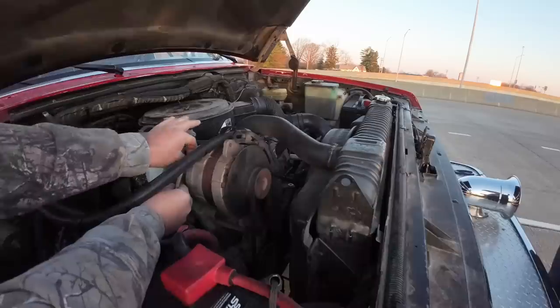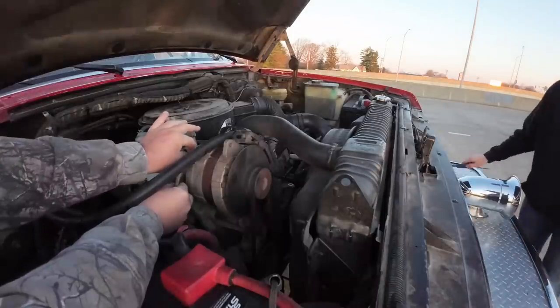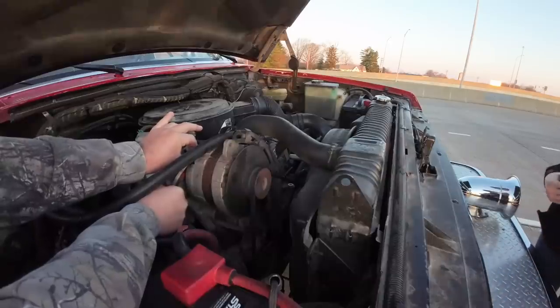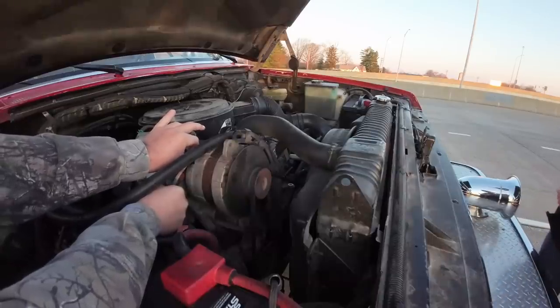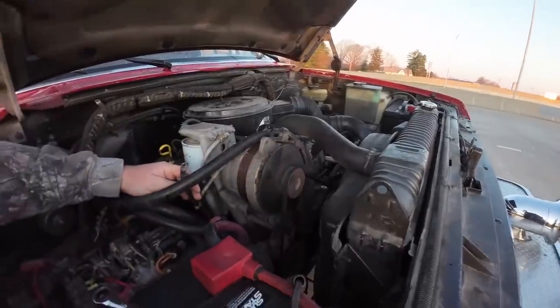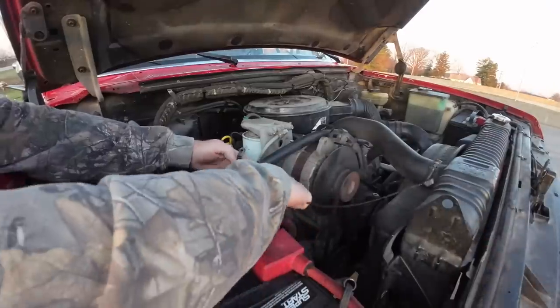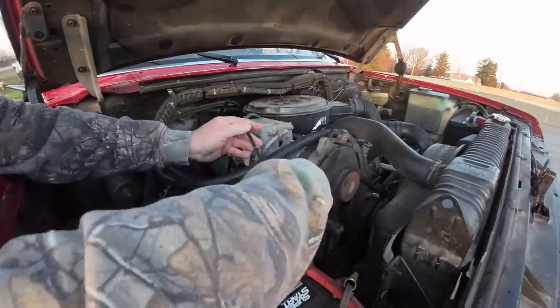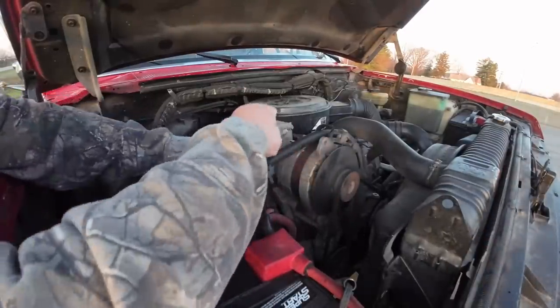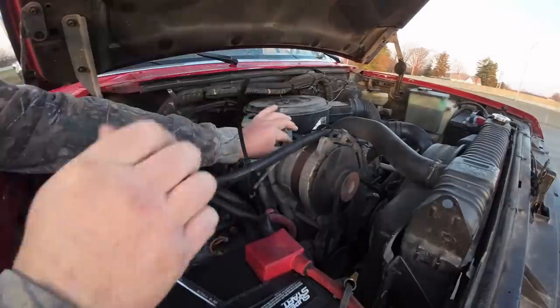Yeah. That's okay. Don't be turning on your flashy lights either. I'm not. I just did it the one time. So we're going to put this zip tie around here so it's hot cable. Don't touch nothing. How about that?